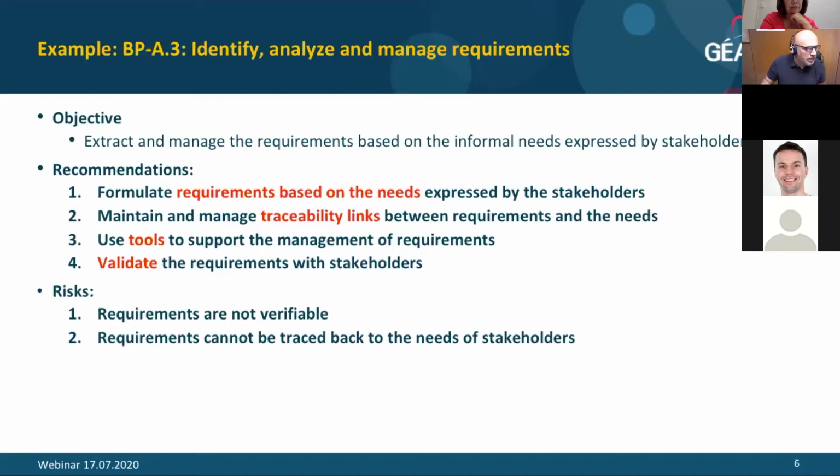The objective for it is, of course, to extract and manage the requirements based on some informal needs and remarks made by the stakeholders. So what we need to do is to transform or extract the relevant information from those needs, from those remarks, and make them into requirements.